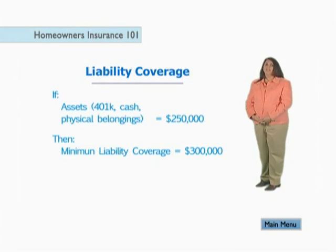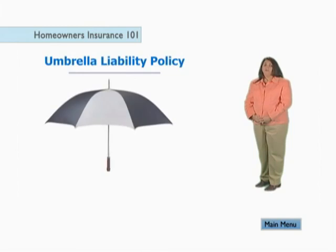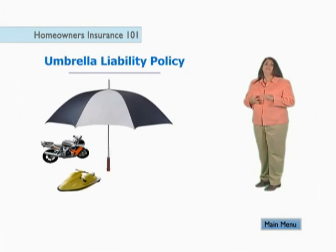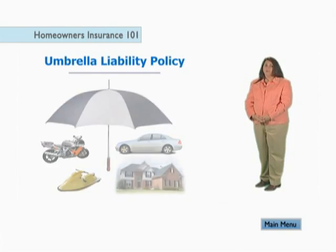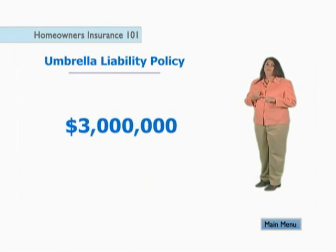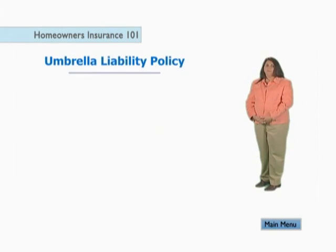Another consideration is an umbrella liability policy, which for an additional premium will cover all your underlying policies, such as your motorcycles, watercrafts, autos, and homes. This would put an umbrella over all your policies, and you can choose the amount of coverage that you want, $1 million, $3 million, or even $10 million. Remember that most people sue for $1 million or more.